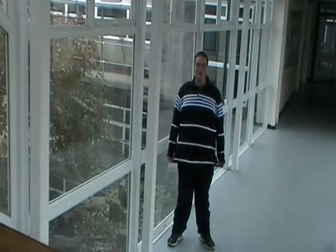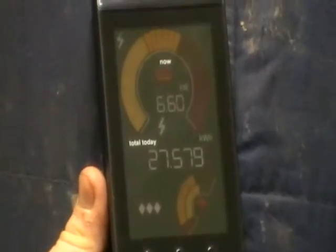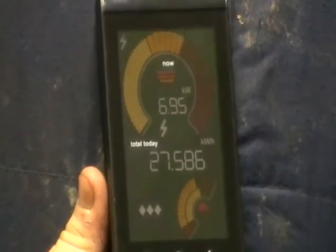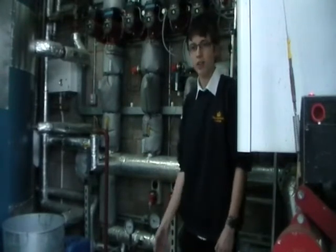Originally in this corridor there were heaters, but the school deemed that they were not needed because all this corridor does is link two buildings together. So they removed the heaters to save energy and electricity. We've managed to save £30,000 just on electricity by reading these monitors and monitoring how we can save energy in different ways. This is one of the school's main big boiler rooms, and these pipes here have been lagged specially to prevent heat loss and to hopefully push more heat into the building.